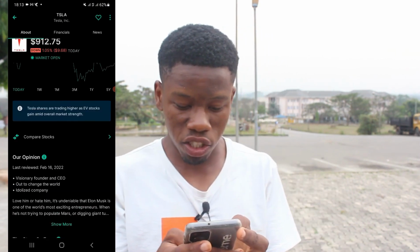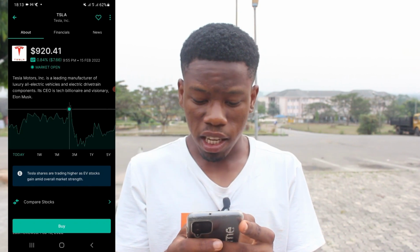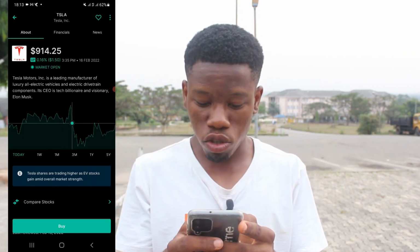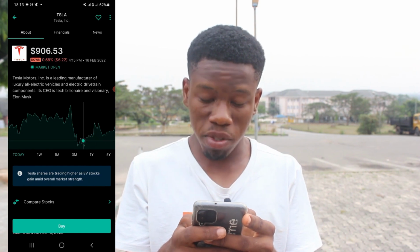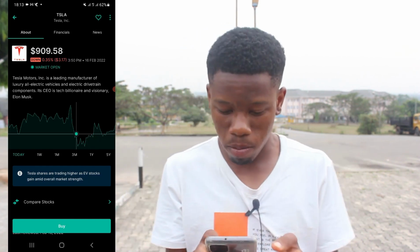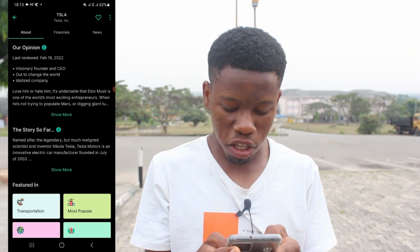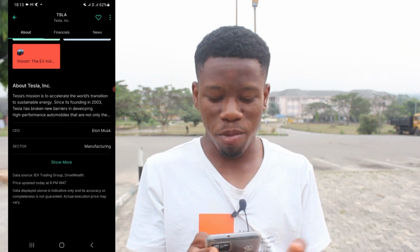But let's buy some Tesla shares. As you can see here, Tesla has been as high as almost $922, which is good. But currently it's down. It means that if we buy and hold for maybe a long time, it can actually rise and we can make some good money. So let's buy some Tesla shares. I believe in Tesla, I believe in Elon Musk.